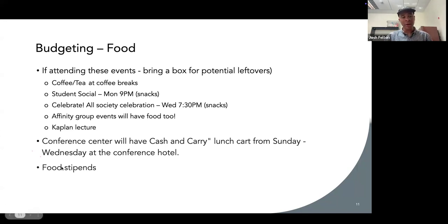Also, this year, on the registration for students, we did have a section for folks who might have needed a little more assistance with food. And so we had these food stipends so folks could go to a grocery store and pick up some food. I think we ran out of money for that, but keep your eyes out. It's something that we want to continue to do as a society for students to make sure no one is food insecure at these conferences.